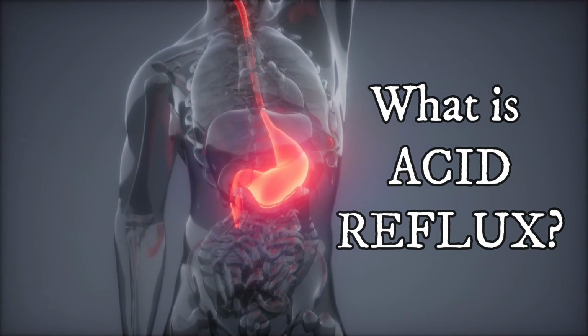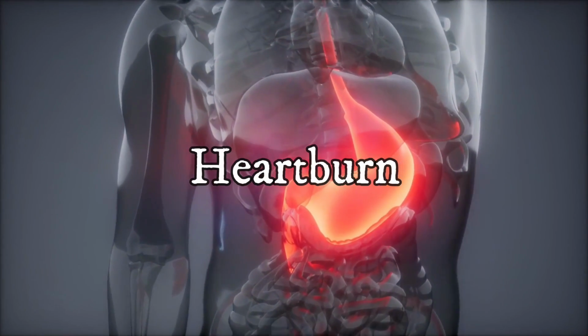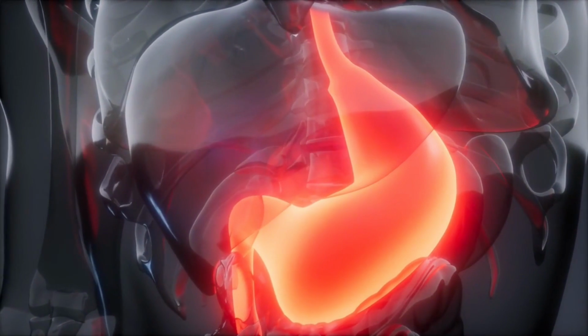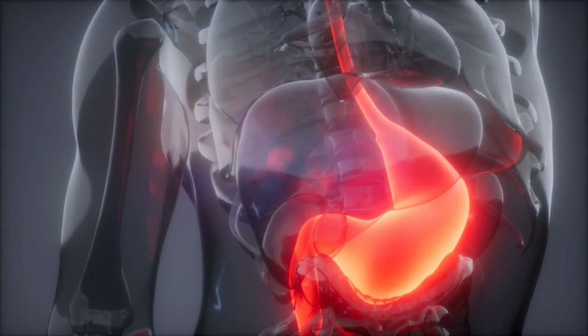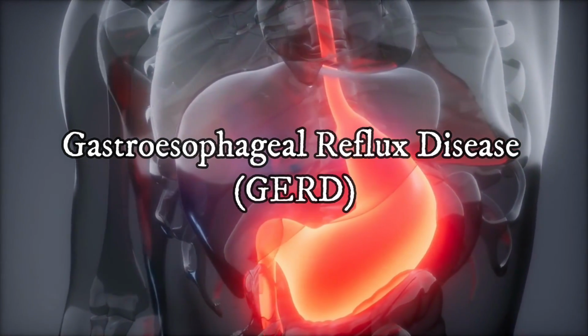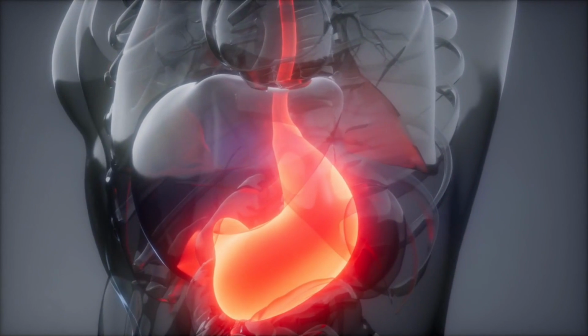Acid reflux is a common condition that features a burning pain, known as heartburn, in the lower chest area. It happens when stomach acid flows back up into the food pipe. And meanwhile, gastroesophageal reflux disease, or GERD, is diagnosed when acid reflux occurs more than twice a week.